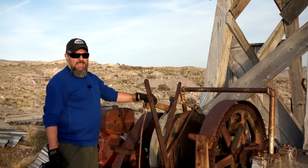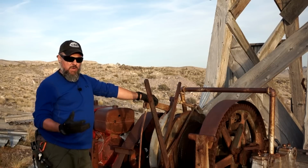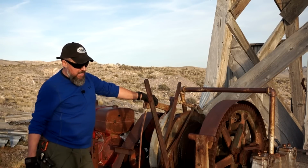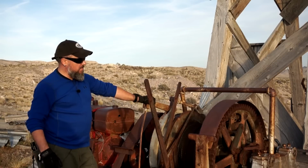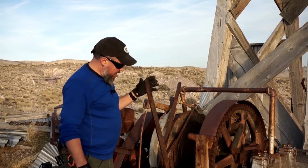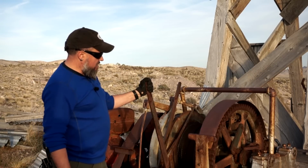We talk a lot about winches, and not to be confused with wenches, but winches. This is a small winch, and it has serviced this little section of the Bell Hill, but I just wanted to kind of give you a quick rundown of how things work, because you usually don't see them in place. This would have been your drive wheel.